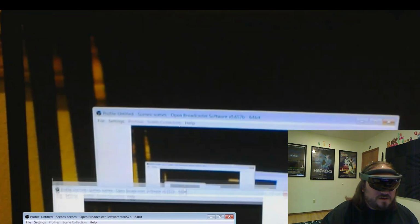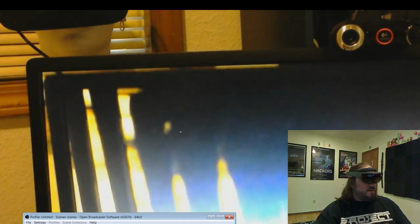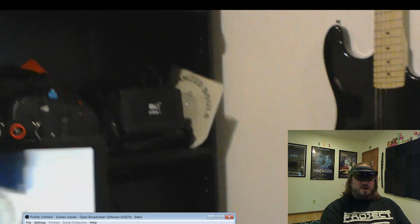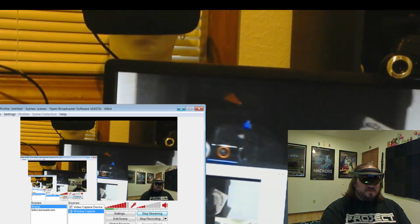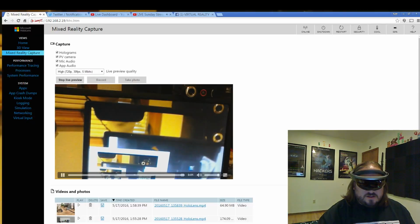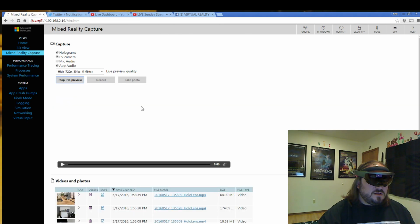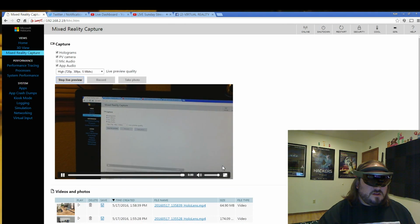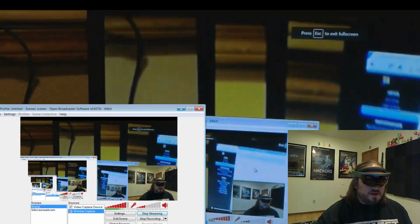Okay. So what you should be seeing here is my actual view from the HoloLens. I'm going to have to be strategic about this here. So I'm going to minimize this. Okay. So you may actually be getting some feedback here. Let me do this a little differently here. Okay. So now what you're getting, okay, let's do this now.